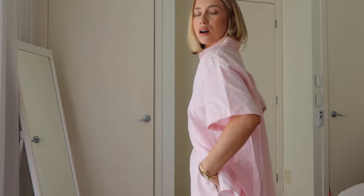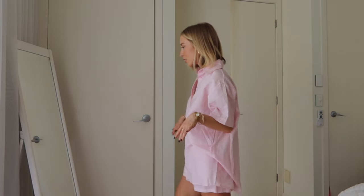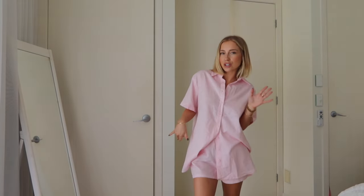I love how boxy it is and structured. This shade of pink as well. And then it has these little shorts with it. Don't feel too tight. Super comfortable. And I just feel like this is a cute post-beach look, heading off to maybe like a girl's lunch. I don't know, but I really like this look.